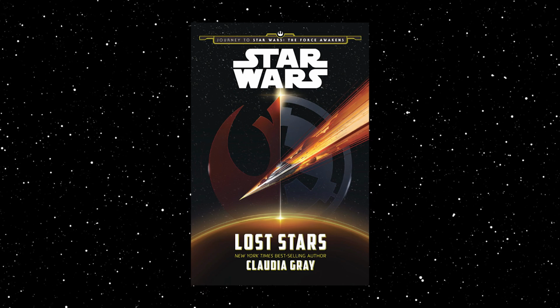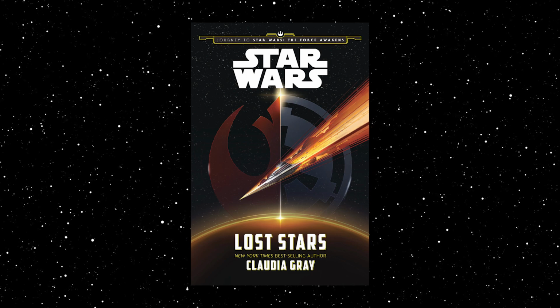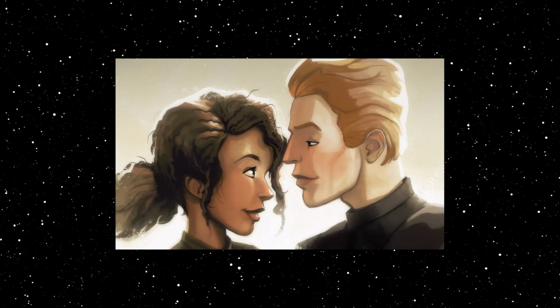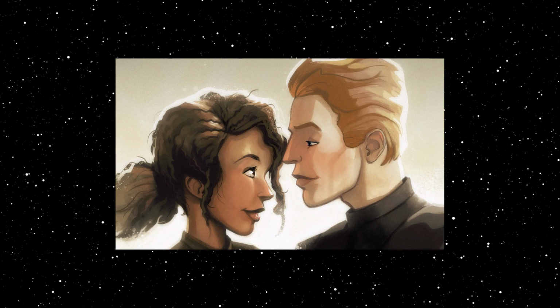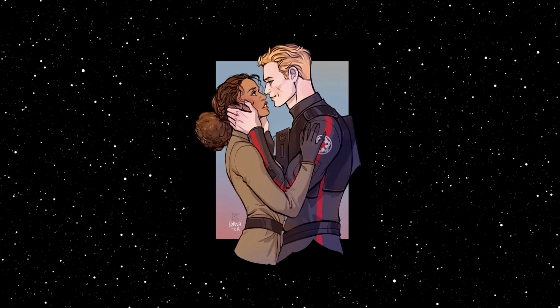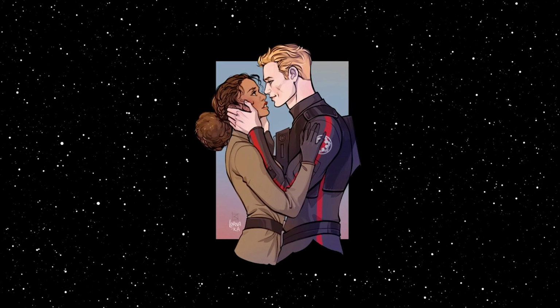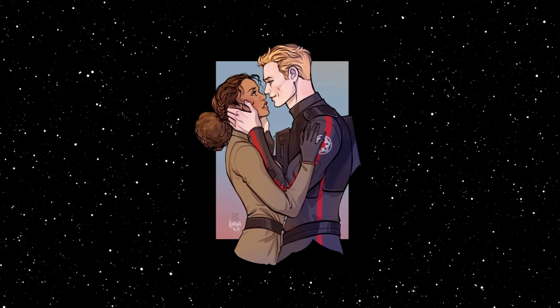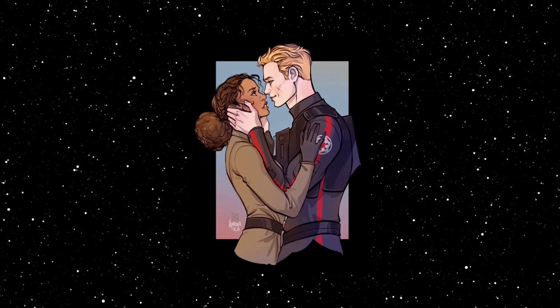This is a young adult novel that came out in 2015. Lost Stars tells the story of Thane Kyrell and Ciena Ree, 2 people from very different backgrounds who bond over their shared love of flying. Ultimately, both of them enroll in the Imperial Academy, and their paths are set from there, choosing to be a part of different parts of the Galactic Civil War. It's a Romeo and Juliet style love story between these 2 characters with Star Wars as its background, but it is a lot more than that, and the story is really, really good.